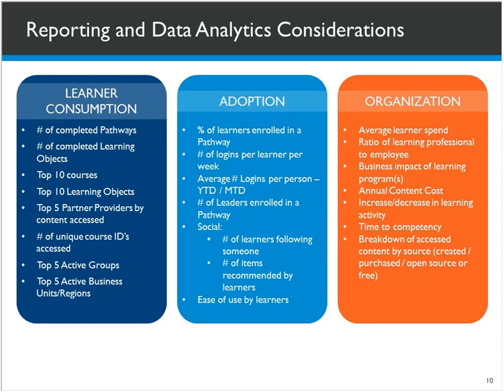We've partnered with many organizations, and as you can see just based on this small list, of which there are certainly many more, we typically look at things such as learner consumption. How are folks engaging with different content assets or pathways? From an adoption perspective, how often are folks checking into the system? How often are they sharing or promoting content to their peers or the larger group? And then organizationally, how is this ultimately impacting the business? Are you able to draw clear lines of how learning is, as some examples, decreasing cost, driving down time to competency, et cetera?